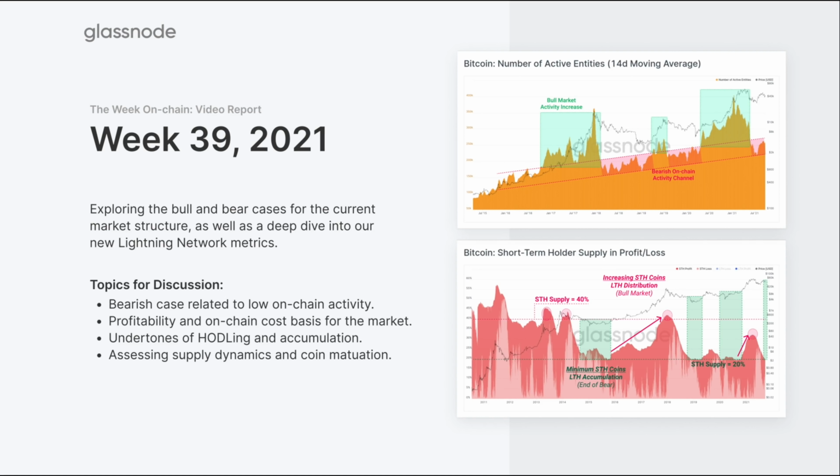But then we're also going to look at the underlying, more bullish structure, which is the hodling and the accumulation that appears to still be in the market. There's this undertone, and these supply dynamics can take a little bit longer to play out. However, if we run this experiment forward long enough and these trends continue, and we don't get some kind of major shock that changes things, it still paints a relatively constructive long-term path for Bitcoin. So we're going to look at both sides of this case and run through a couple of charts in a little bit more detail this week.